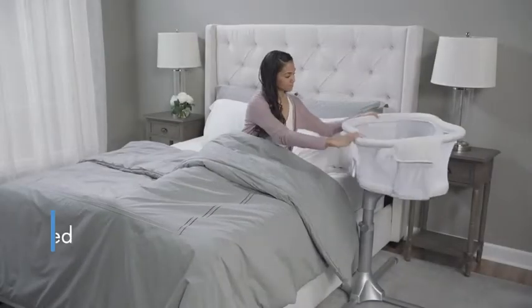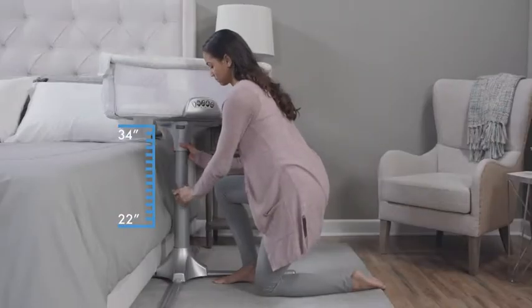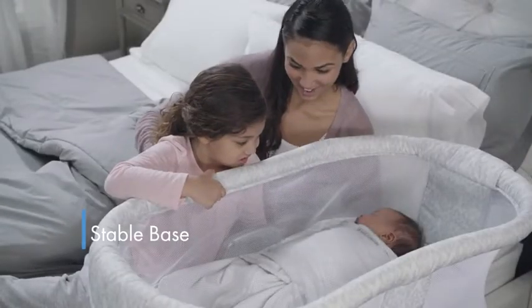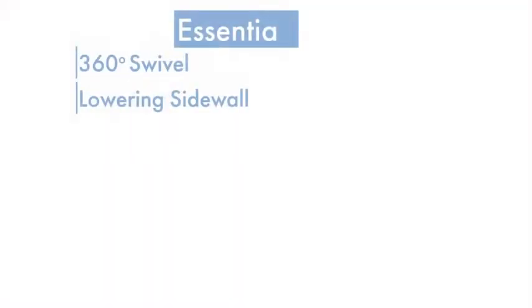Its swivel makes getting in and out of bed easier, especially for mothers recovering from a C-section. The Halo Bassinest's height easily adjusts to fit beds from 22 to 34 inches. The sturdy and wide base is designed to increase stability for siblings and pets, and its tuck-under design is ideal for small spaces. Halo Bassinest Swivel Sleepers come in 4 series.